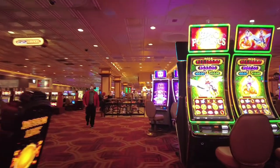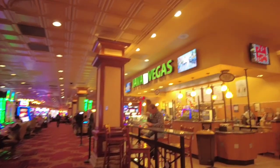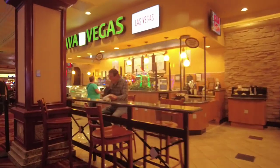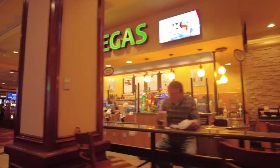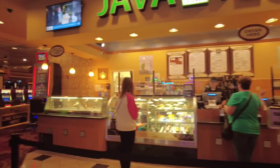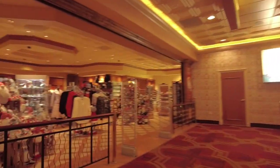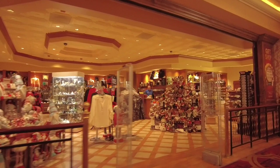Now walking along the south side of the casino floor, here's Java Vegas Coffee. Coffee, tea, espresso drinks, juice, bagels, scones, all that stuff, you'll find it right here. And nope, there isn't one Starbucks at Gold Coast. On the left is the Gold Coast gift shop and liquor store.